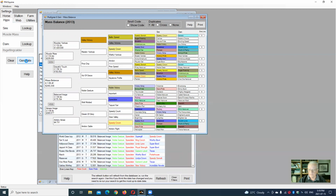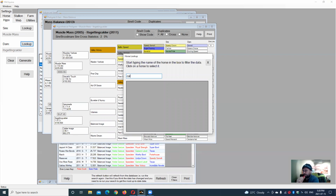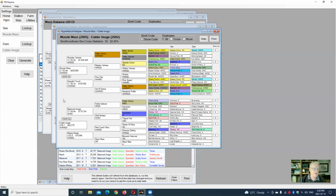We'll just look at the pedigree here. Well, that's it. It's getting colder. We want a colder image. Yes, please. So I have the TV pattern, the speedster TV pattern. You have a Noble Victory and three Speedy Crown on speedster lines. You get a Noble Victory and a couple of speedster lines that are doubled up. So there's a lot of pluses in here. Look at the codes. If you happen to get a filly, this should be a cracker.